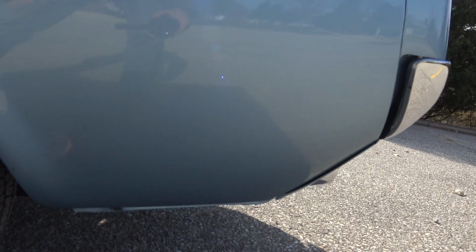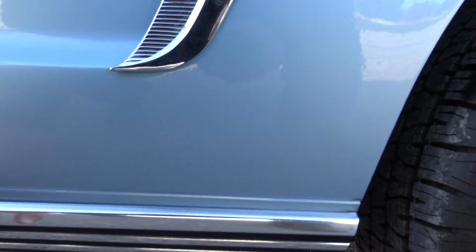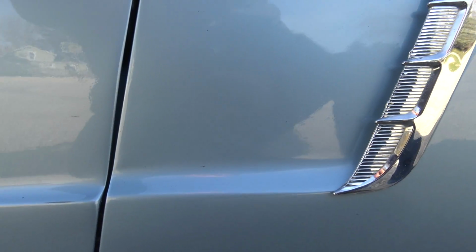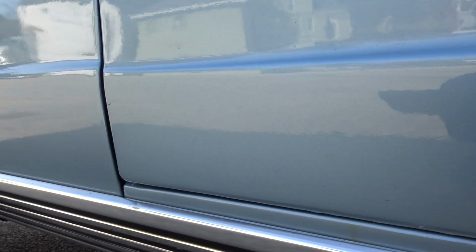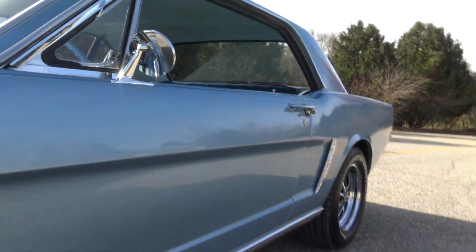As we go around the rear quarter on the driver's side, there's no issues down low. Over top of the wheel well is excellent. It does have a paint run right here. You can just see at the bottom of the edge of the door. You look real close. Door gap seems good. Doors open and close nice. No bubbles or blisters around this rear quarter anywhere. I mean, this quarter is in excellent shape, you guys. Lower part of the door is in great shape. No issues or bubbles there. Nothing in the lower fender. I mean, this is a super, super clean 1964 and a half Ford Mustang.